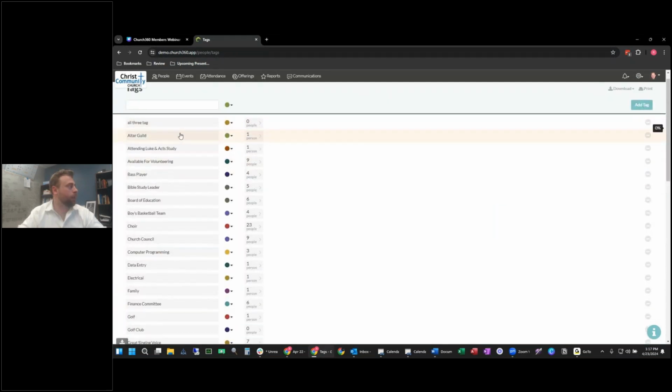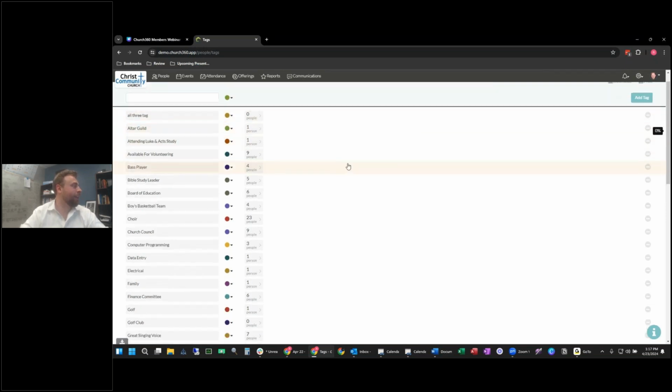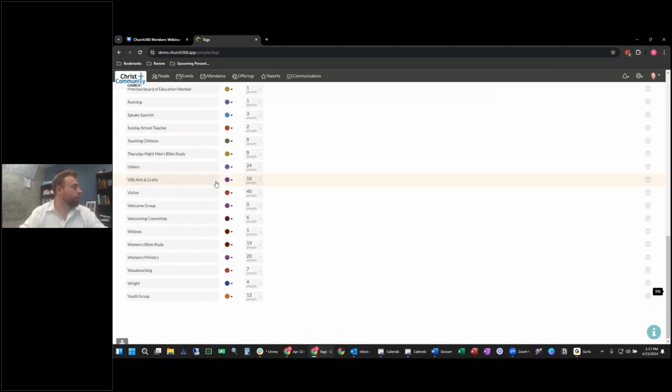We have things like Altar Guild. How are you going to sort people for Altar Guild based on their activity in the church or their birthday? That doesn't make sense. But doing it intentionally, that does. So we can build that. Right now we only have one person in an Altar Guild, but we have 23 people tagged as part of the choir. You can even use this in different ways.